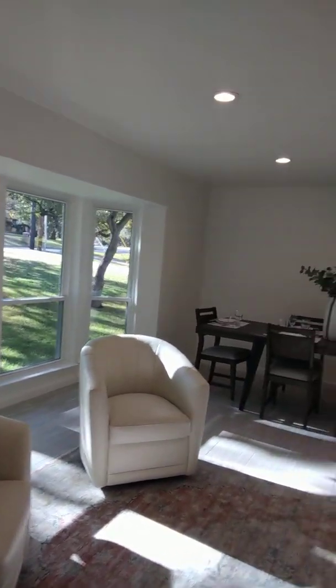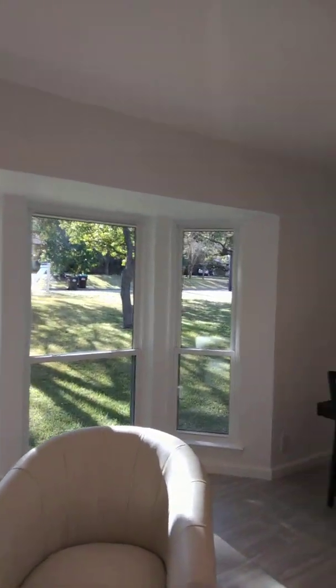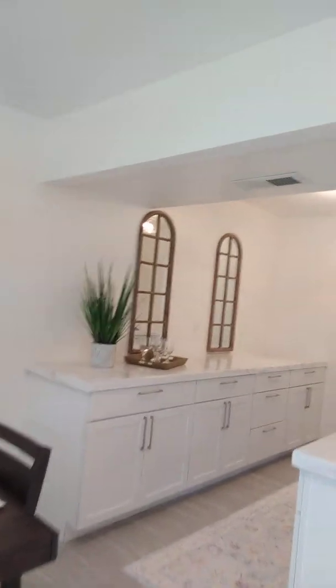So this formal sitting room has a bay window. It's nice and big, lots of natural light coming in. And then this is also the formal dining room. Now over there you'll see that there's kind of like a butler's pantry, although it's not even a pantry, it's just like a butler's bar.